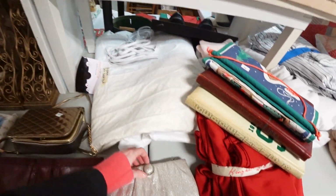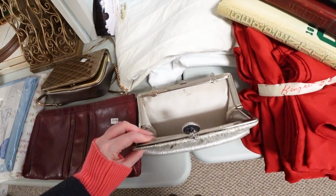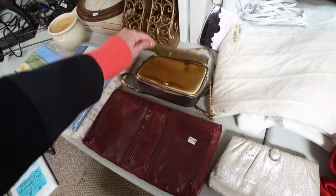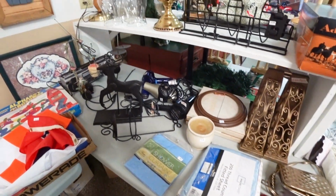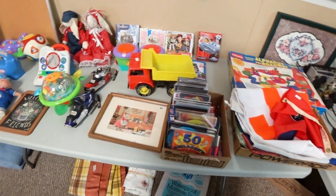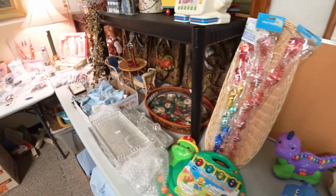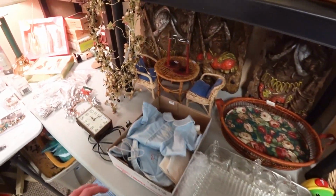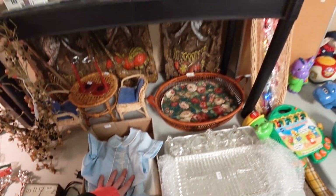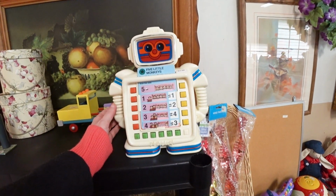I'm going to let my stuff sit there while I look at some other things. There's some old purses here. This one just says HL USA. It's really pretty. Alphabet Roadway. I saw that last time I was here. Some old baby clothes. How precious are those? Oh, I remember him. Alfie, I think his name was.